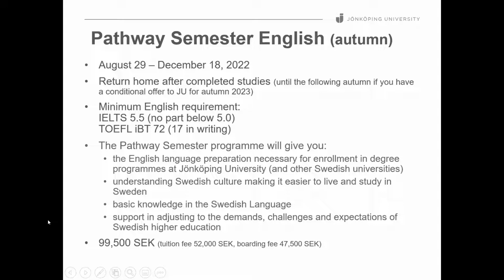So the pathway program fee for Pathway Semester English is 99,500, where of course you have the boarding fee that's part of it, and then the tuition fee for non-EU citizens.